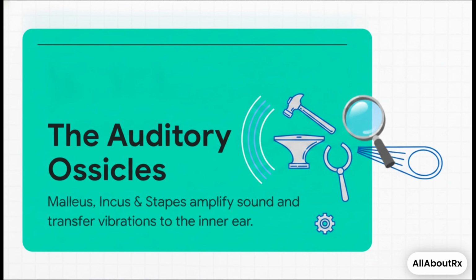These are the Malleus, the Incus, and the Stapes, affectionately known as the hammer, anvil, and stirrup. They physically connect the eardrum to the inner ear, forming a mechanical lever system that amplifies vibrations. And here is a super high-yield fact for your exams. The Stapes is actually the smallest bone in your entire body, and it sits perfectly right in the oval window.